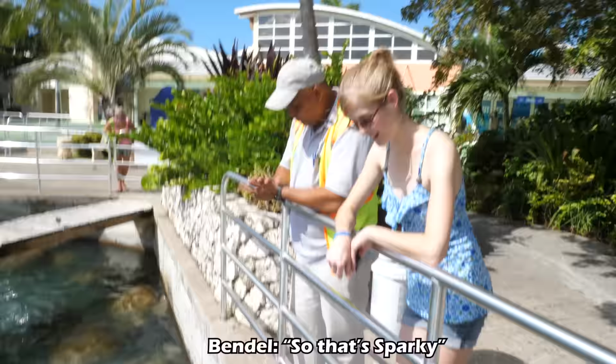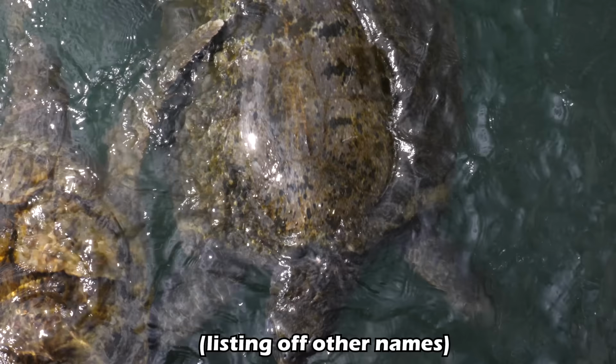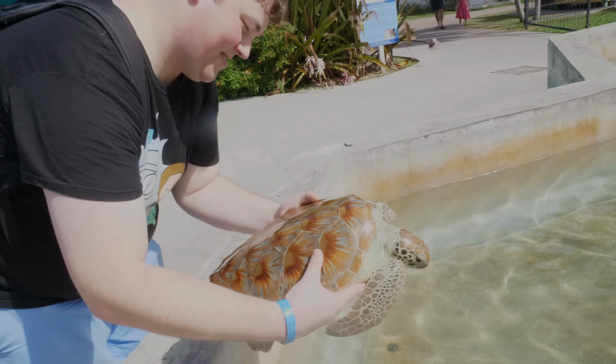So that's Sparky. And here we've got Buckshot. We've got Leonardo, Donatello, Halo, Florence, Stacy, Tammy, Shelby, Honeycutt, Submarine, Smarty 1, and Smarty 2. Those are the names. Do you keep a certain ratio of males to females? The odds are good for us guys in here. It's like 4-1. So if you strike out on the first date, you still got 3 chances. What do you think? That's awesome.